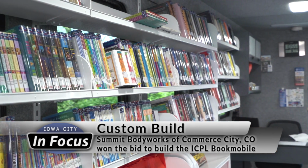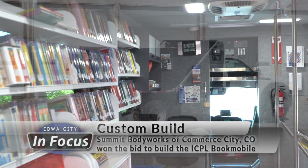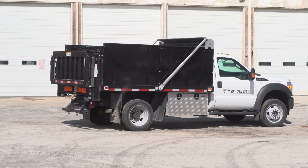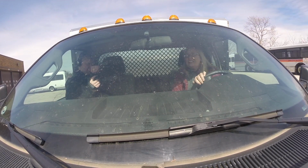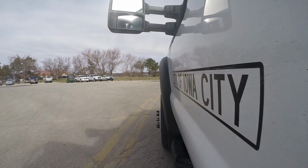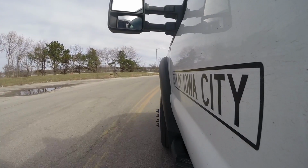With support from the council, the library was able to bid out this custom-made bus. And while it was being built, the staff was busy training. I haven't driven anything this large, mostly just a U-Haul once. 8 staff members were trained to operate the bookmobile, which included getting a chauffeur's license.